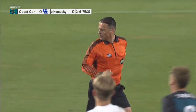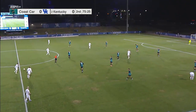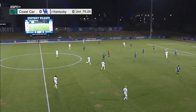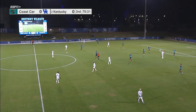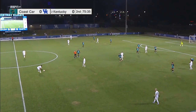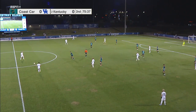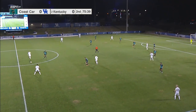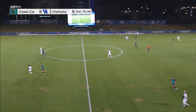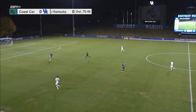As the whistle is blown, and that's going to be a handball against Barron. So it looks like on this cool night tonight, I don't understand what these signals are. I think the referee just said, hey, you've got to wait for my whistle to take the free kick. That was kind of strange.